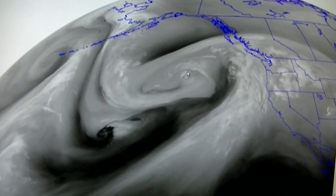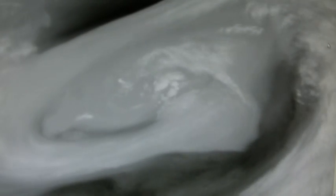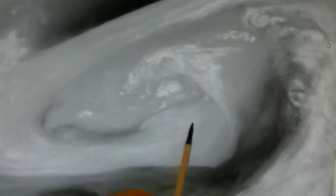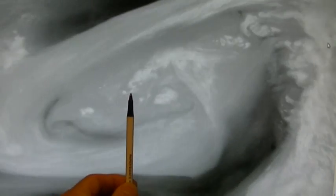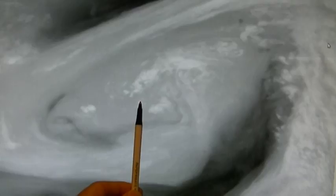And let me zoom in here. Now this is November 26, 19 Zulu. Now we can really see this thing. There is no real core of rotation. And also, in the core, these clouds are disappearing. This is a Haarp downburst, if you ask me.